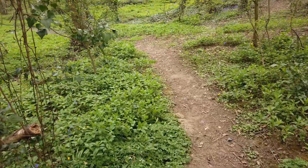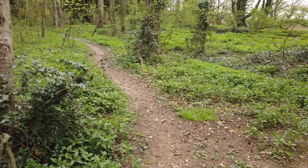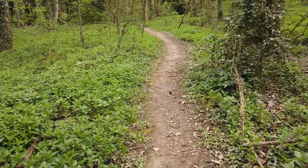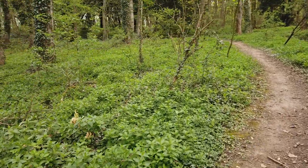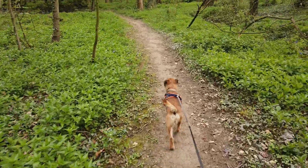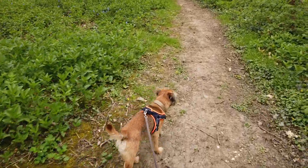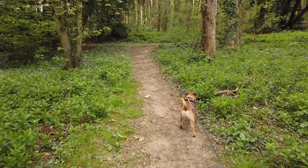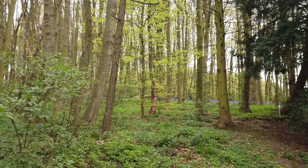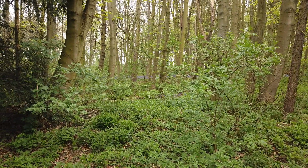And we're on our way to the best part of the wood, which is quite hidden, and not as many people get up here, but it's usually the best place for the bluebells. Just going up here, I'm going to walk right at the top of the woods there, and we'll hopefully come across a lovely, beautiful bluebell meadow.